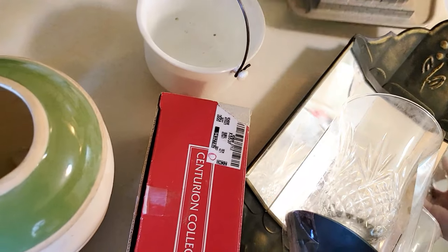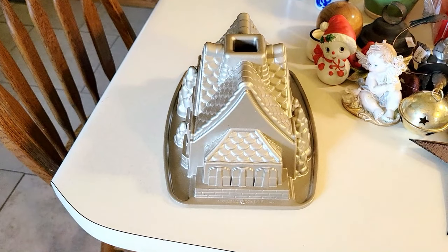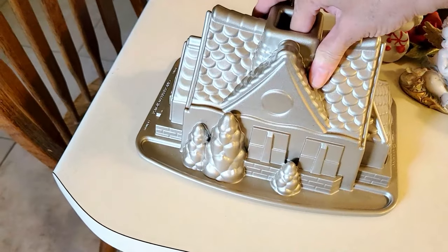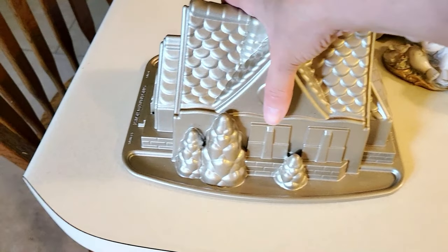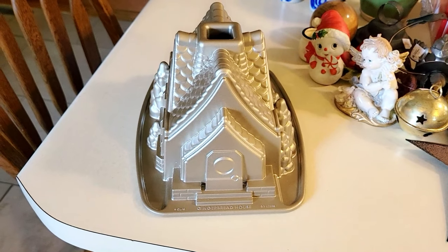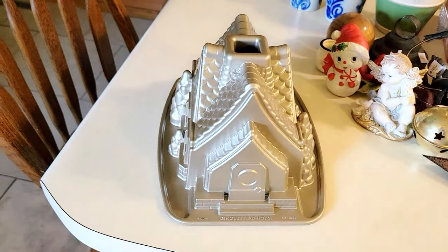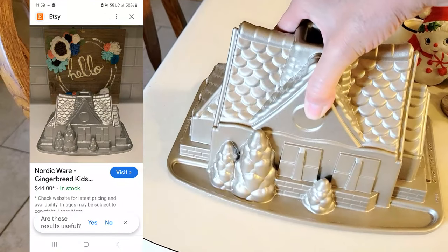Then we have this bundt pan that is a gingerbread house. It's really cute. I love it. And it is Nordic Ware, which I don't know if you know, but Nordic Ware is highly collectible on certain neat pieces like this, and it could go for quite a bit of money.